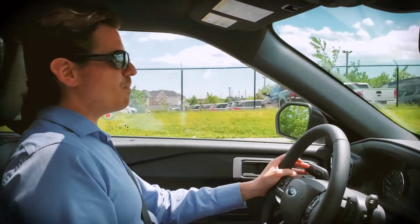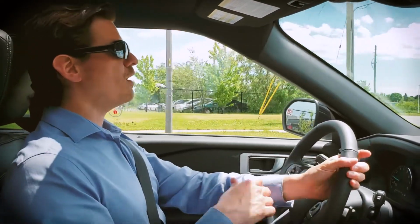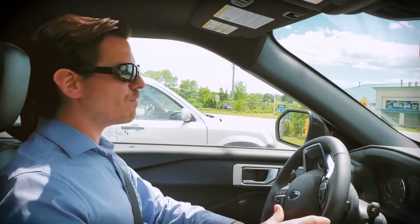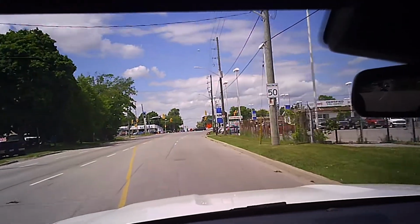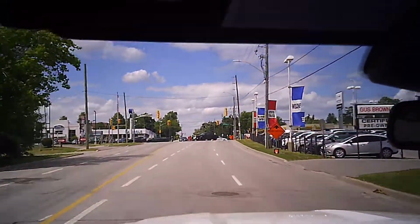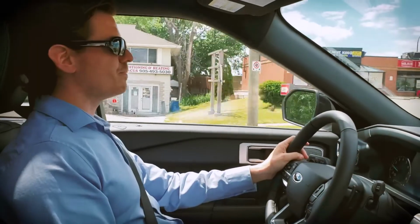So one of the nice things about the Explorer is that it's a fuller size SUV. So if the Escape or the Edge, you'd be looking at the Edge, if that's a little bit too small for you and you need a bit more space, then looking at the next size up, looking at the Explorer as an option instead would be a really, really great choice.